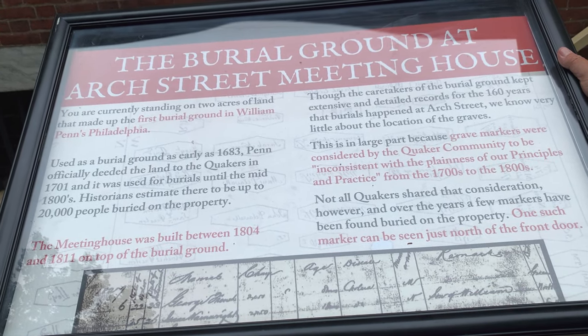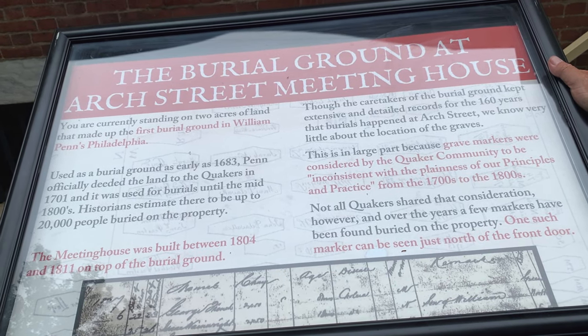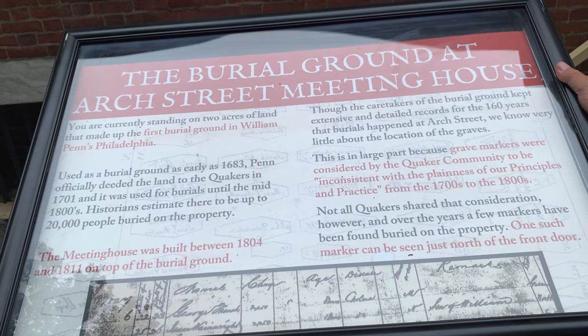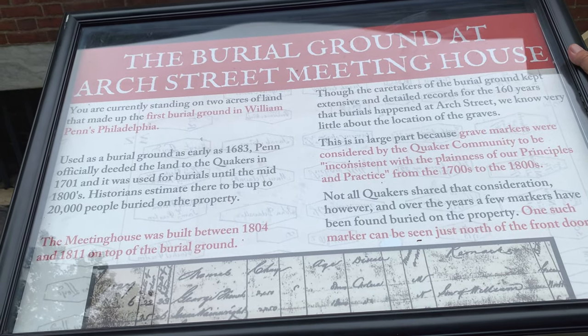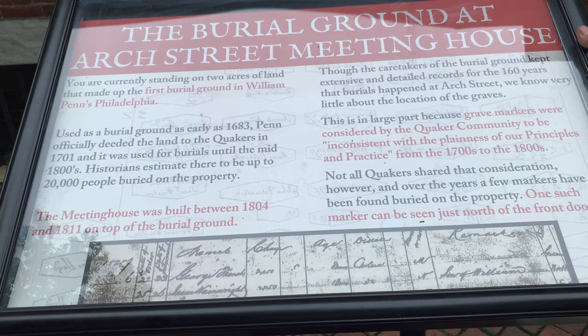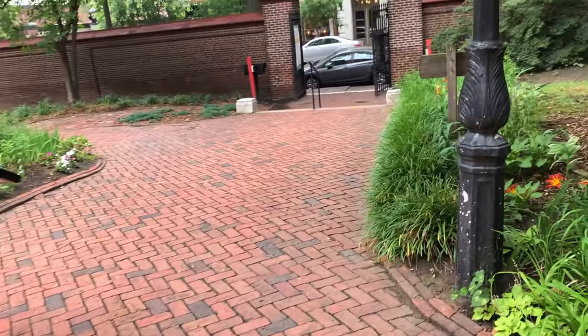Grave markers were considered by the Quaker community to be inconsistent with the plainness of our principles and practice, so they didn't mark the graves. They knew very little about the location of the graves because they didn't use grave markers. You're probably standing on somebody right now. As a matter of fact, I heard somebody yell when I stepped. Alright, let's get out of here before they suck us down there.